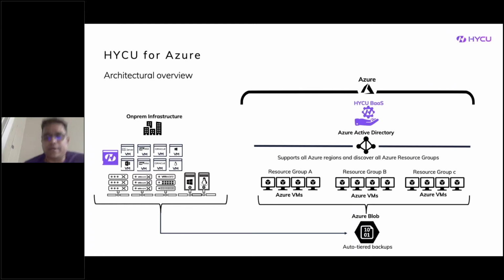Let me just get back to my slide. All right. So Ron, just another quick screen check. I just switched back to my slides. I hope you're able to see my architectural overview slide. Yep, all good.